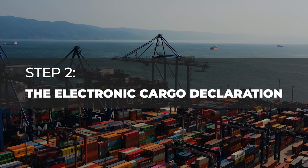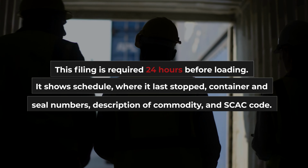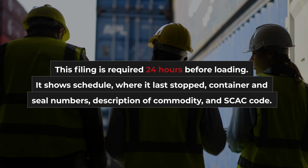Step 2 is the electronic cargo declaration. Before your freight can even touch the vessel, CBP requires an electronic cargo declaration filed through one of their approved systems. This must be done 24 hours before loading. This filing includes things like the vessel's schedule, where it last stopped, container and seal numbers, a description of what you're shipping, and of course, your SCAC code, which definitely sounds like something from a sci-fi movie. CBP basically just wants to know everything but your freight's favorite color.